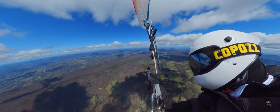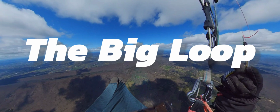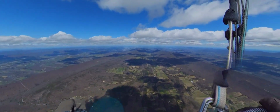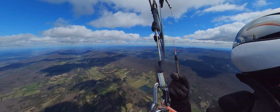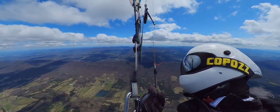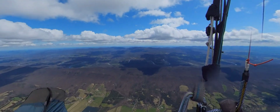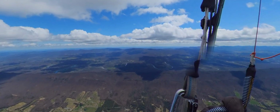Yeah, Woodstock is right over there. The power line cutters. Today there was a west wind at the launch at Woodstock, and it's always good to fly to the left of the finger at launch to go up.